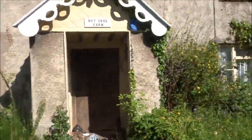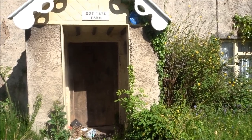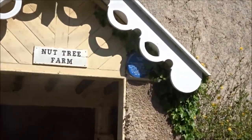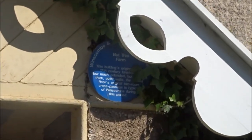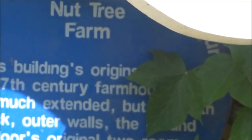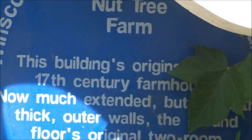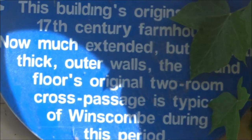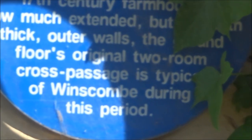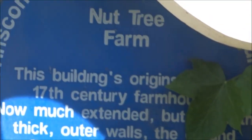It's Nut Tree Farm. This building, let me just zoom in on it a minute. Originally set in a farmhouse, now much extended. Thick outer walls, floor original, two room cross passage. It's typical of Winscombe during this period.